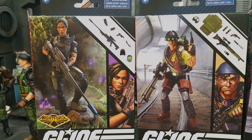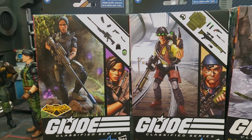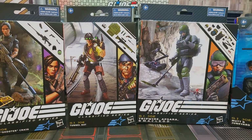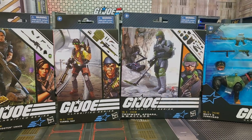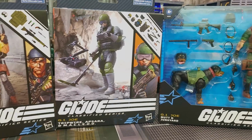I'd never even heard of this figure until it was released by Hasbro, so we're looking forward to taking a look at her. So let's go ahead and look at their boxes and talk a little bit about them, and then we'll break them open. But let's go look at the boxes first right now.